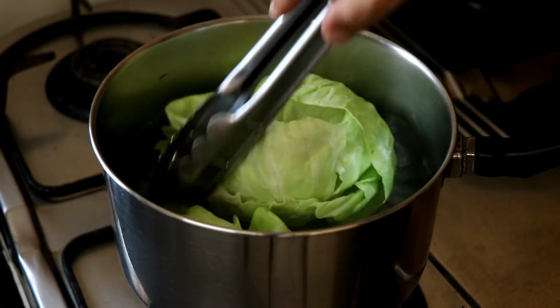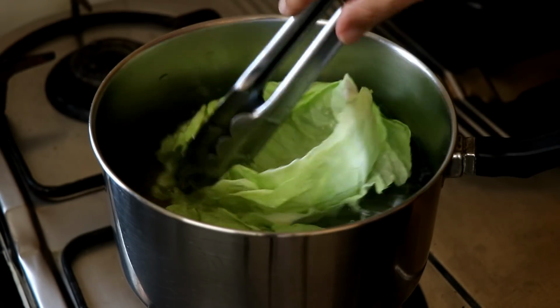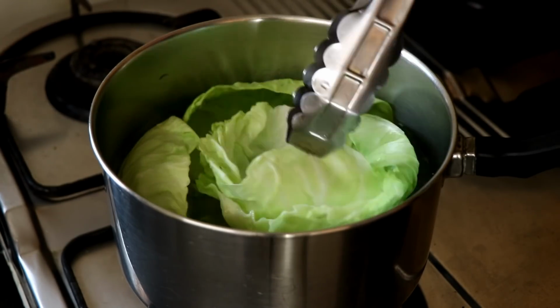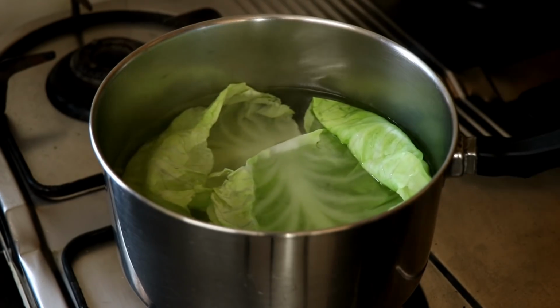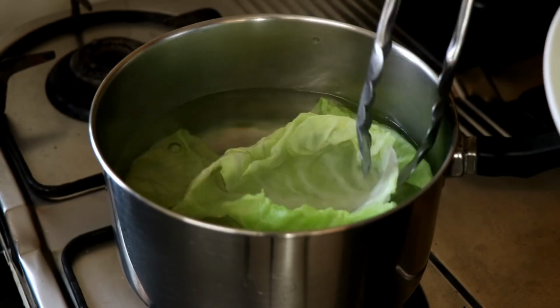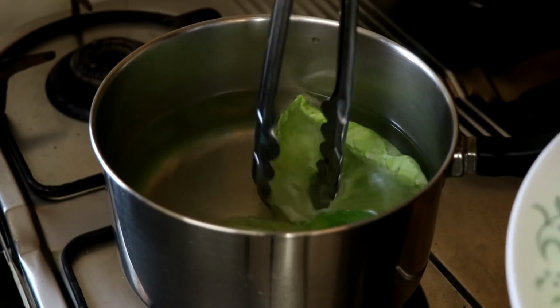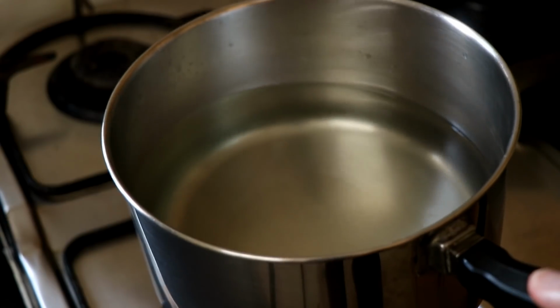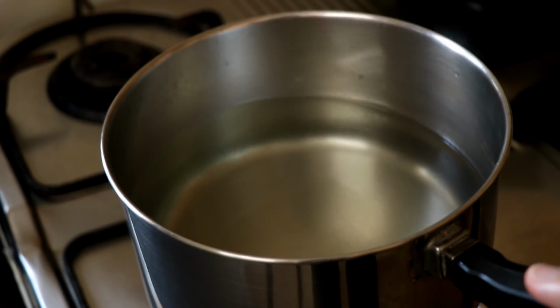You basically want to cook these till they are nice and tender so that they can be used to wrap the meat. You do not want to boil them into oblivion. Anyway, once you are done cooking them, remove them from the pot and set them aside to cool. Also, if you boil your entire cabbage, don't throw away that water. It is a good cabbage stock.